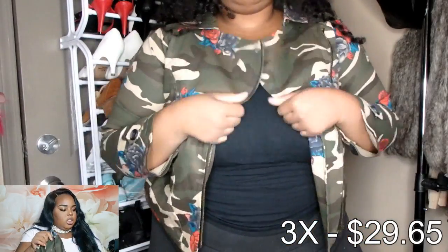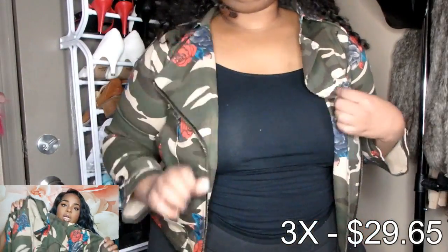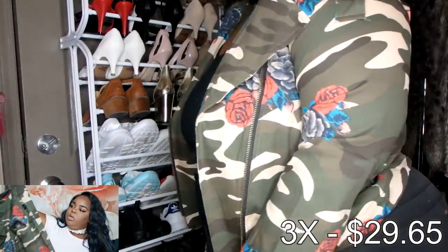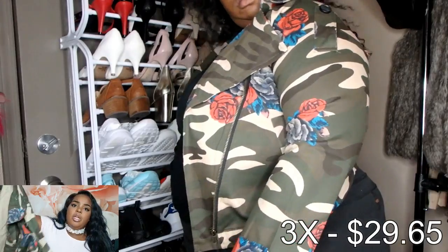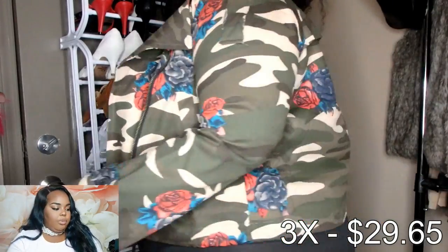I think this would go really cute with some Timbs, some jeans and a shirt, or some black pants and a shirt. I actually have some army green pants from Fashion Nova that this will go great with.